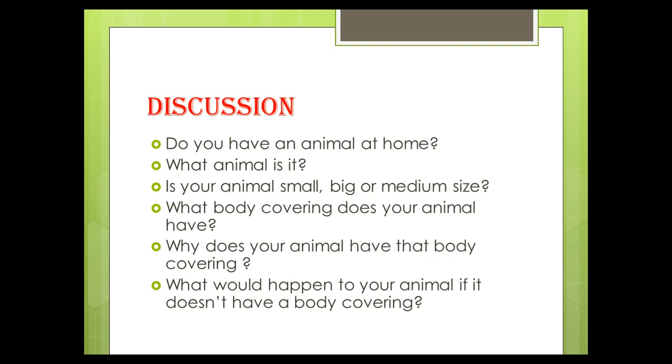Why does your animal have that body covering? Why does it have that body covering on its body? What would happen to your animal if it didn't have a body covering? What would happen to it? I'm wondering.